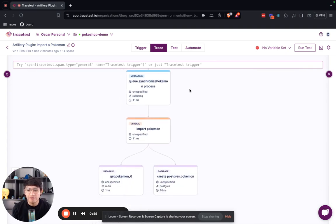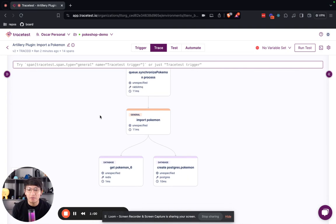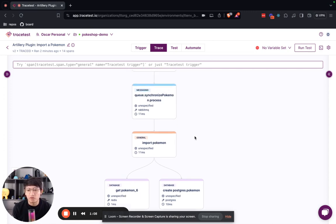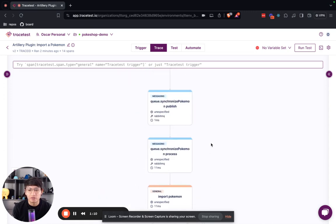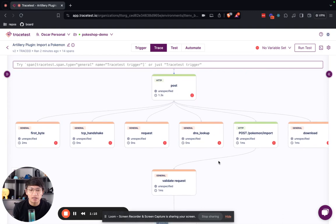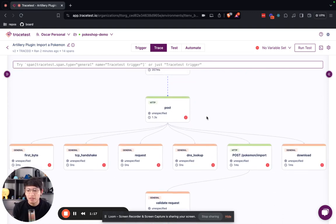And then the second half is grabbing that message from the queue and importing the Pokemon by triggering an external request and saving the data to Redis and Postgres. That is pretty much our backend data stores. As you can see, we also have some telemetry data from Artillery that we're going to be looking at as well. So let's buckle up and start with this plugin explanation.